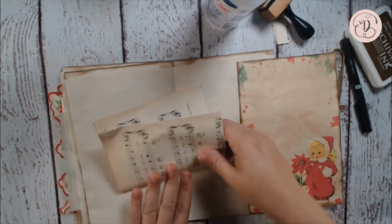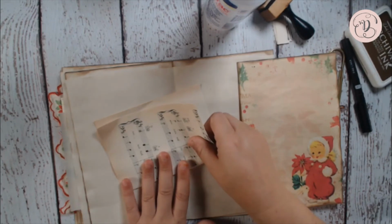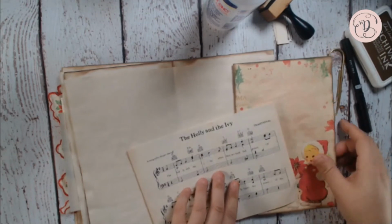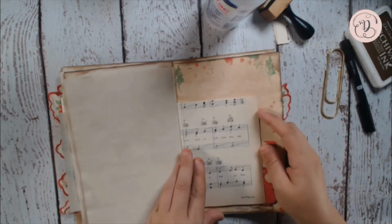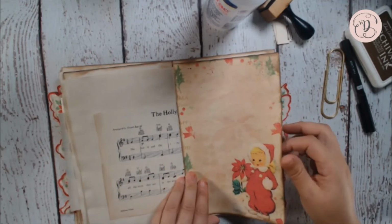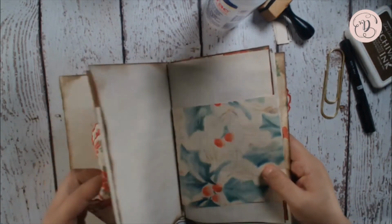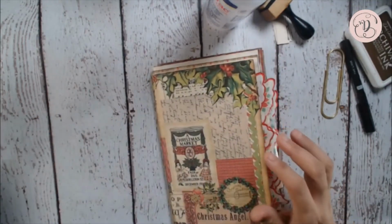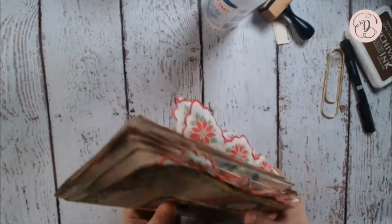I'm going to move it over just a tad bit so it doesn't cut the word holly in half. Let's see if that's about right. Yep, that should be about right. And that'll be there. Open it up and you'll be able to see the holly, which is cute. And let's see. I think that's it for this one because we didn't do any special pages or anything in there. Is that it? Yeah, that is it for that. So this one is good to go too.